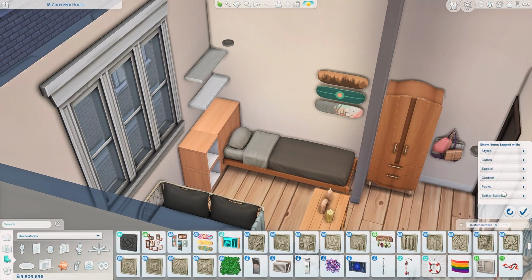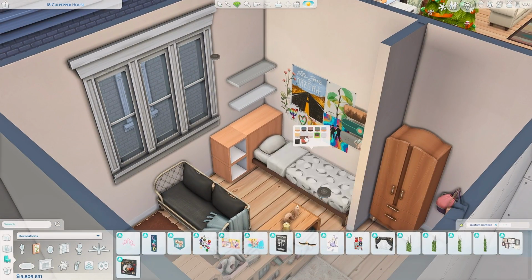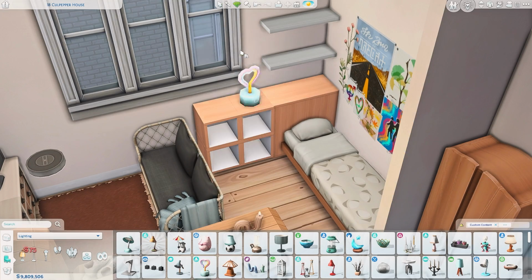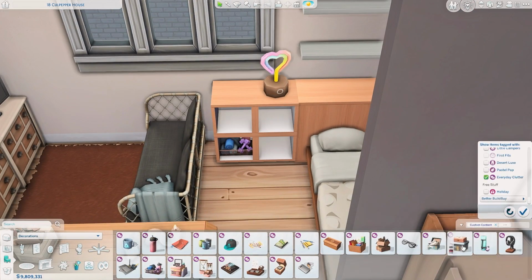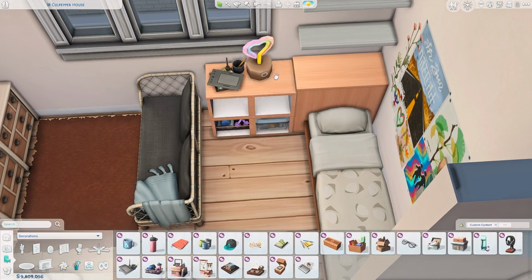But yeah, so I wanted them to have a lot of books in here, and they do have a console next to their very small TV as well. That TV is actually not that small. It's maybe a little bit bigger than my monitors. So it's not really that small. It's like a 26-inch or something.